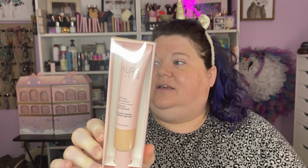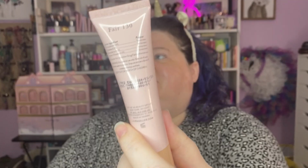I got a tinted moisturizer. This is the Better Than Bare tinted moisturizer. It's got broad spectrum 50 sunscreen, and that's why I bought it, besides the fact that I love foundation-y products. 50 is fabulous. So think It Cosmetics CC cream type of stuff. The expiration date is on the back. Thank you, Laura Geller. That's fabulous. I got it in Fair 130.